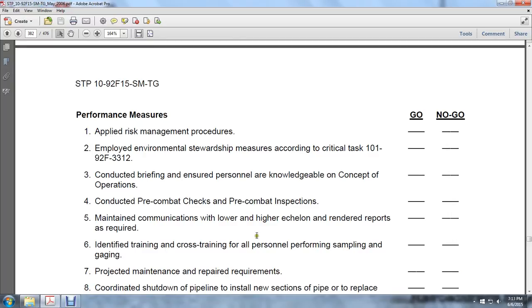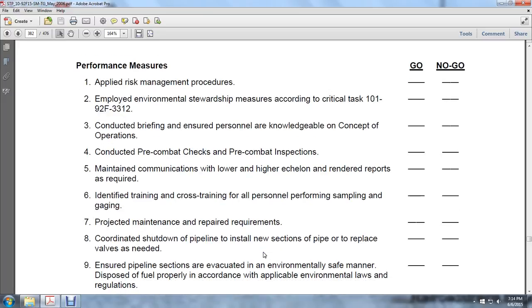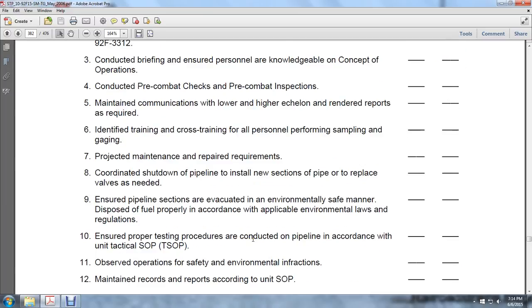6. Identify training and cross-training of all personnel performing the task, and engage projected maintenance and repair requirements, coordinating with the shutdown pipeline to install new sections of the pipe and replace the valves as needed. Ensure pipeline sections are evacuated in an environmentally safe manner. Dispose of fuel properly in accordance with the applicable environmental laws and regulations. 10. Ensure proper testing of the procedures conducted on a pipeline in accordance with the unit tactical standard operating procedure.